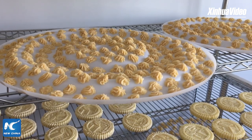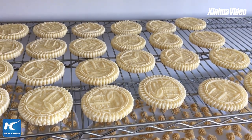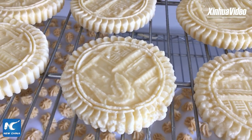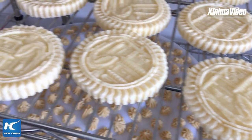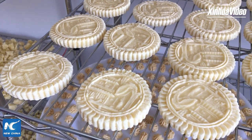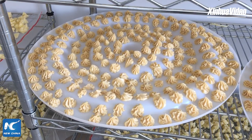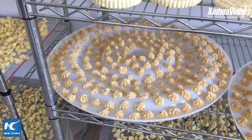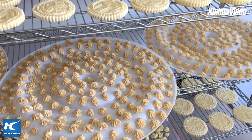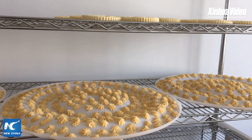Inner Mongolia covers an area of 1.18 million square kilometers, about 12% of the country's land area, so it's a very big region. The Mongolian population is about 4.6 million, nearly one-fifth of the region's total. Over the past 70 years, the region's economy has increased by more than 600 times. What's the number? It's about 1.86 trillion yuan. Yeah, a really huge number. So you can imagine the enormous development over the past 70 years.